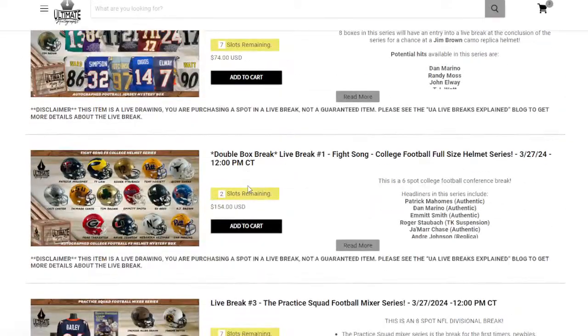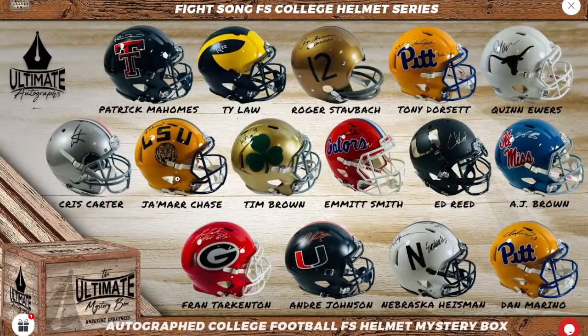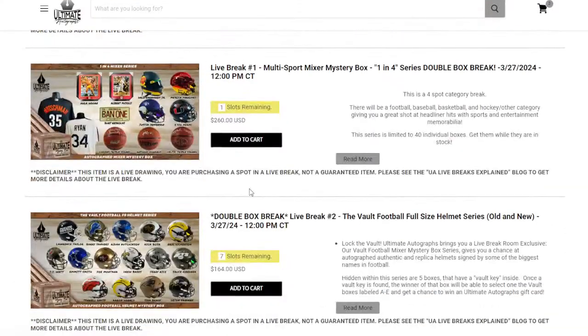We are only two to go in the college double box. I want to see that Ja'Marr Chase, Fran Tarkenton double up, right? SEC, baby, a great spot. Roger Staubach suspension helmet. Ed Reed, Andre Johnson, Nebraska triple sign. Triple sign Heisman Nebraska helmet. Yeah. Eric Crouch, my favorite of the three, out there on the Nebraska lid. That is knock, knock, knocking on that door.